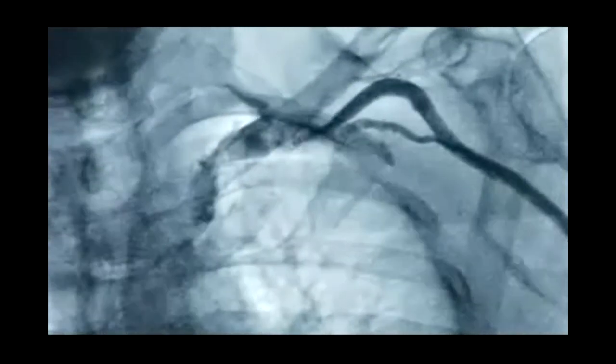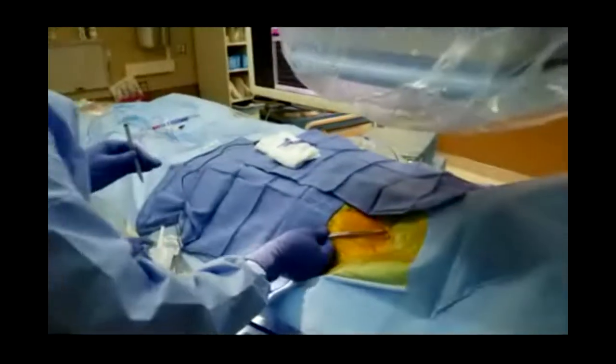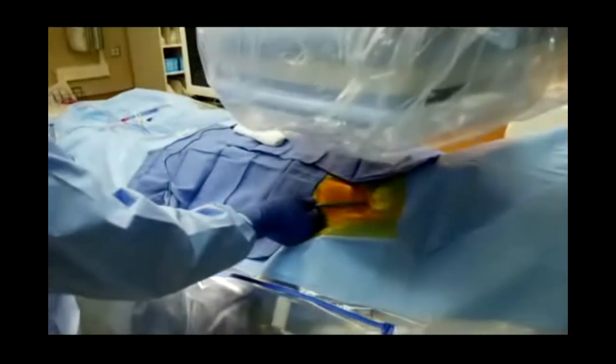We begin by shooting a venogram to identify the subclavian vein through which we'll be passing the ICD lead. Having seen that, we then plan our incision site and where the ICD will sit in the patient's chest.